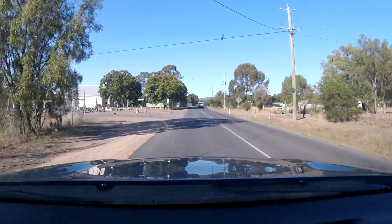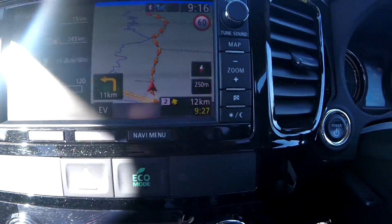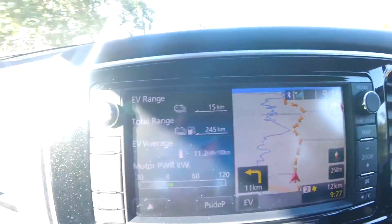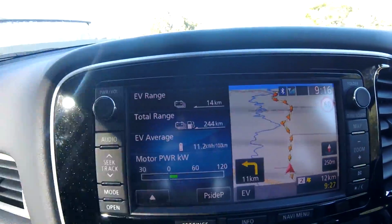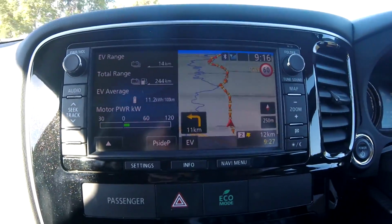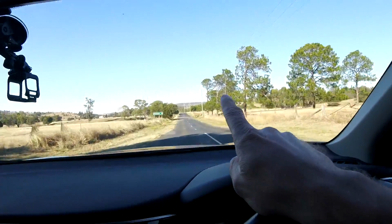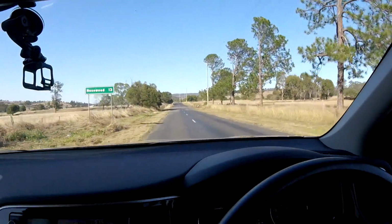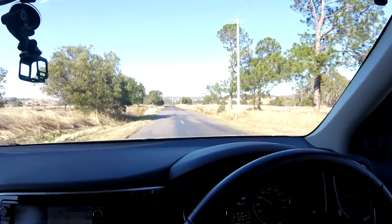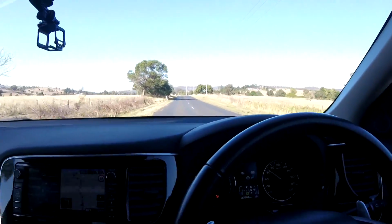Navigation actually wanted me to go somewhere else. Okay, that's fine. Alright, now we have 12 kilometers to the destination and 15 on the GOM. 14. So I won't make it in full electric, maybe because of the elevation we have. We have to cross this mountain there. Okay, let's give it a shot. Maybe we can make it.